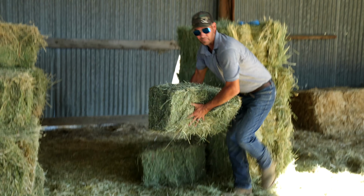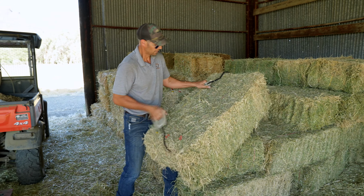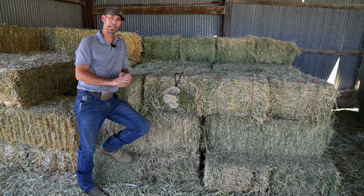All right, so we know that, but then we open up a bale of hay and out pops a flake. Well, the question is, is that flake the right amount? Is it the right weight? We need to feed by weight, not by flake. Bales come anywhere from 80 to 150 pounds, and the flakes can be all different weights. So number 1, make sure you feed the right weight to your animal.